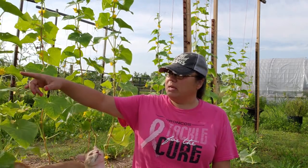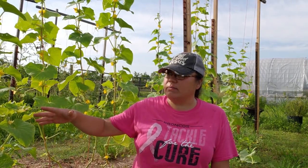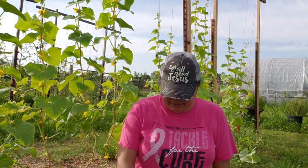But, ooh, I see a honeybee. That's like the first one I've seen in a long time. Yes. Okay, so Mr. Licky Man looks like he might knock you guys over.